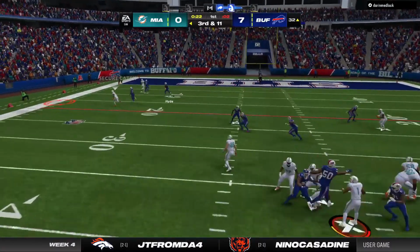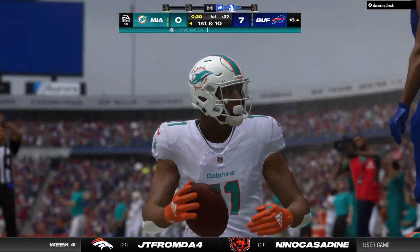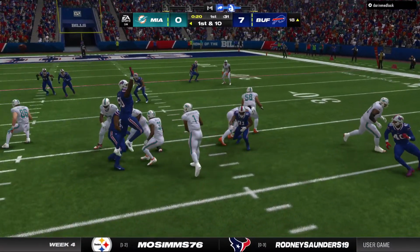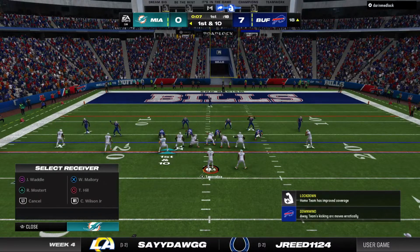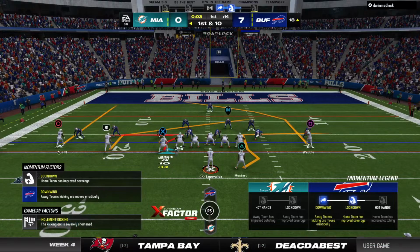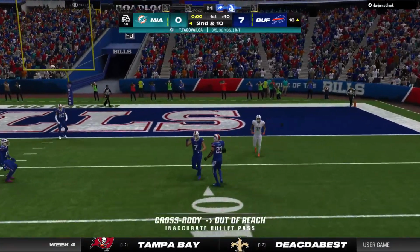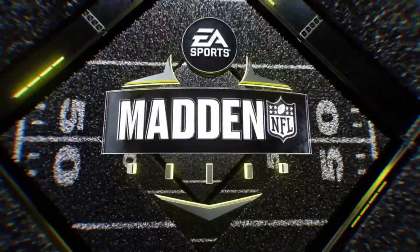Tagovailoa working out of the gun. Pass to the sideline and pulled in. And they'll have it in the red zone before he crosses over out of bounds. His first catch, good for 14 there and a first down. From the gun, it's Tua. Incomplete. They couldn't hook up on what's going to be the final play of this first quarter.